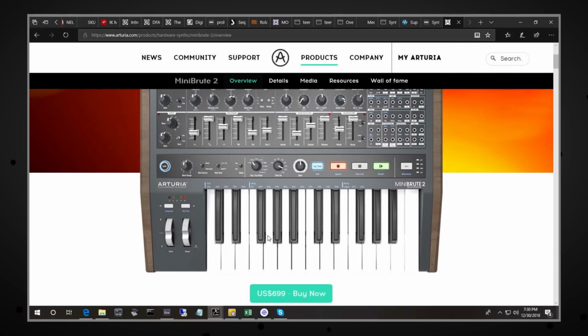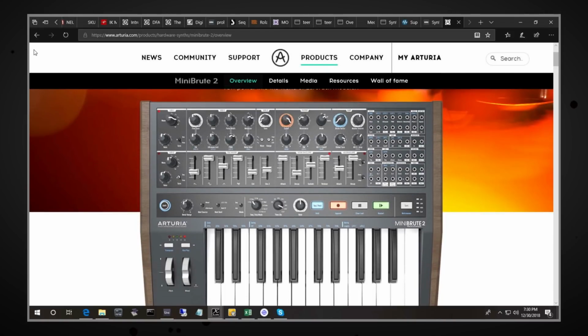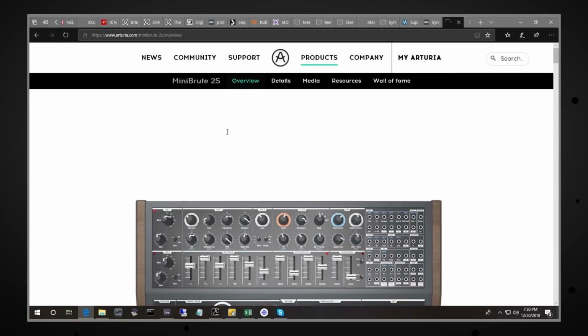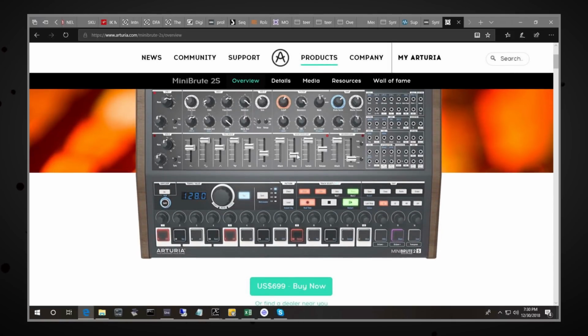Boog Beats, he has a pretty good relationship with Arturia, and he's done some pretty cool videos with these. What do you think, Cal or Echo? I actually thought it was cool. The one that doesn't have, I'm looking at it here, the MiniBrute 2, the one that doesn't have the keyboard. Oh, the 2S. It's got the sequencer bits instead. Yeah, I was looking at that. I thought that was kind of cool. Bo did some really cool stuff with that, and that kind of intrigued me.